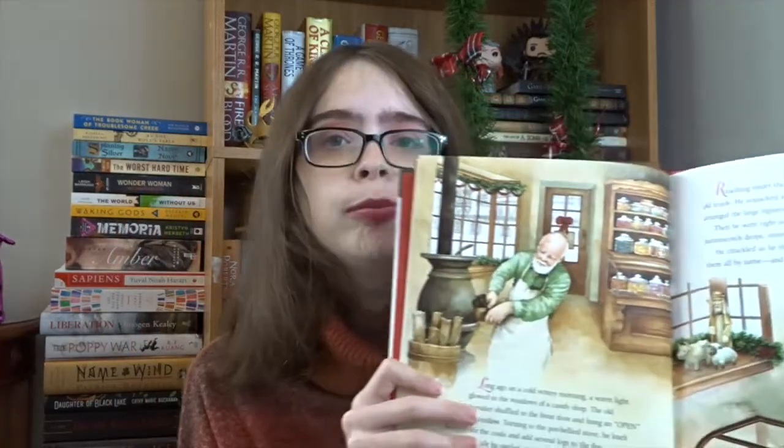Long ago, on a cold, wintry morning, a warm light glowed in the windows of a candy shop. The old candy maker shuffled to the front door and hung an open sign in the window. Turning to the pot-bellied stove, he knelt down to stir the coals and add several logs to the fire. All the while he smiled, thinking about his 7-year-old granddaughter. "What can I give my Katie girl for Christmas?" he wondered. "I'd like to surprise her with a special gift."